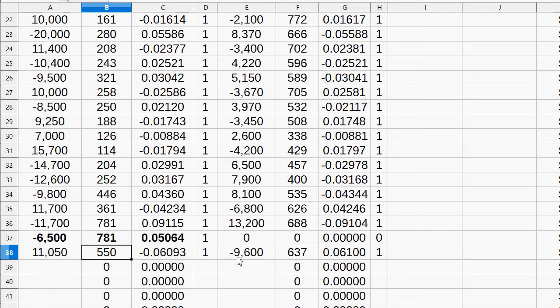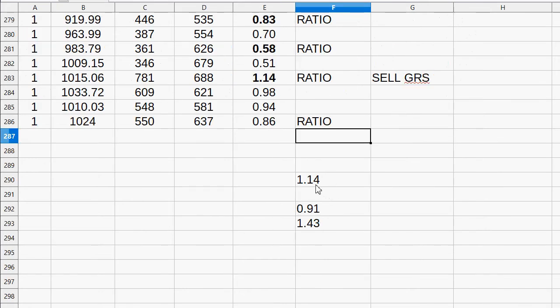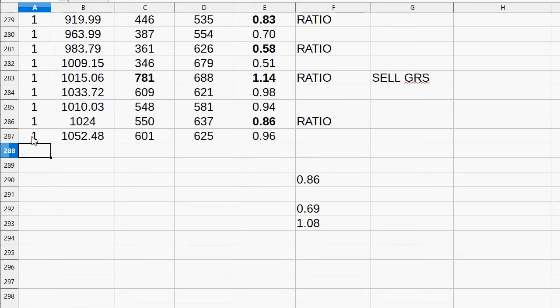Okay, so there we have it, a trade made on the ratio. Let's put in 0.86 here. Let's put a bold. We can still even get that buyback here. I can even bold this so I know that this was a trade here. I might as well. So 781 would be the buyback. But technically speaking, under 400 would probably be the highest I'd want to buy it back at.